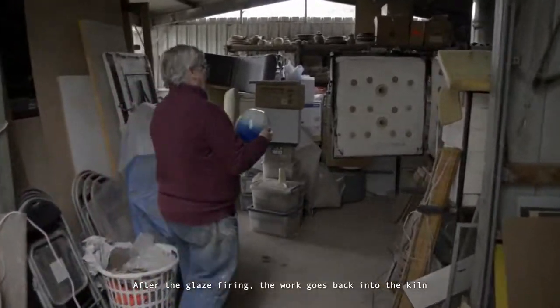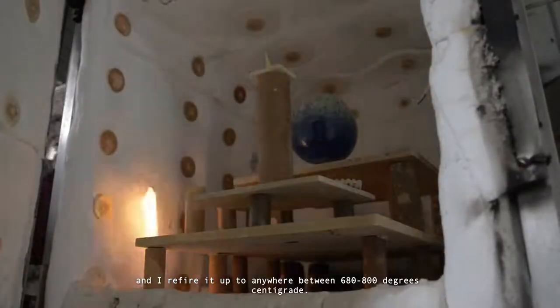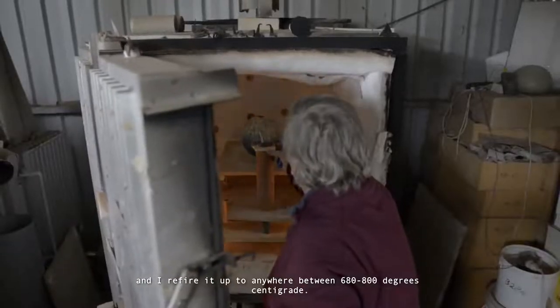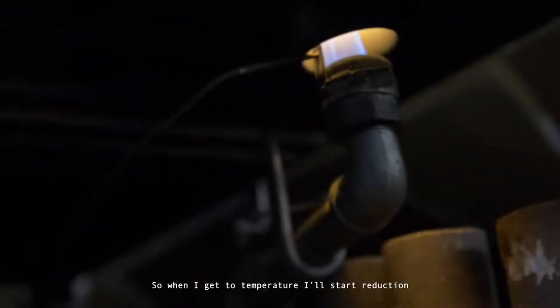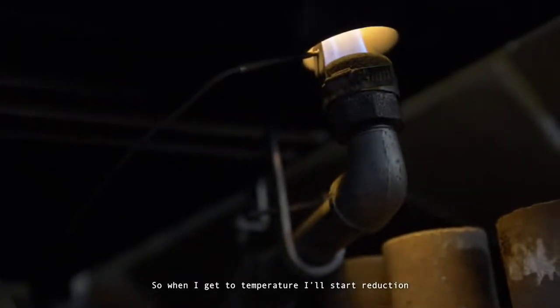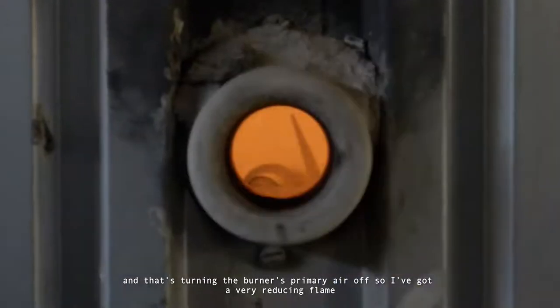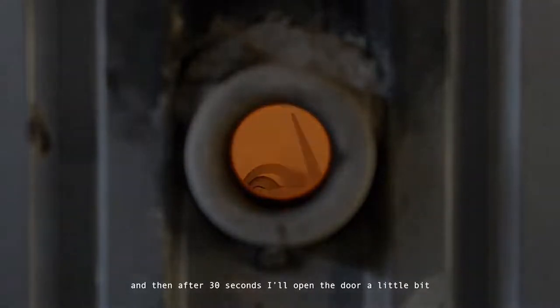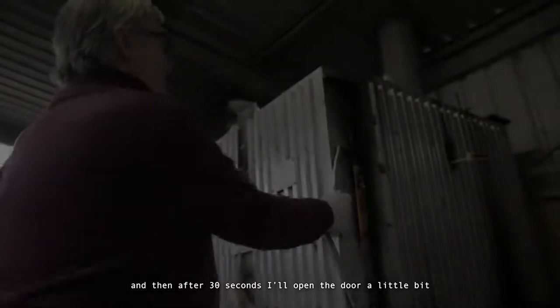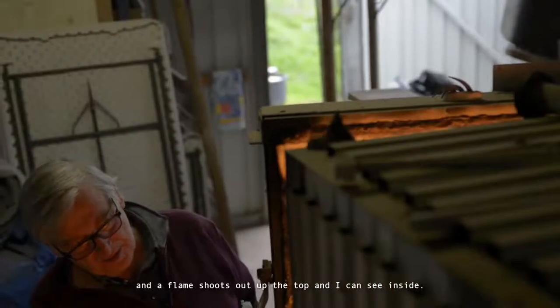After the glaze firing, the work goes back into the kiln, and I refire up to anywhere from 680 to 800 degrees centigrade. So when I get to temperature, I'll start reduction, and that's turning the burners, the primary air, off, so I've got a very reducing flame. And then after 30 seconds, I'll just open the door a little bit and a flame shoots out up the top and I can see inside.